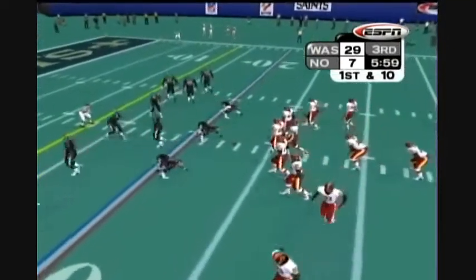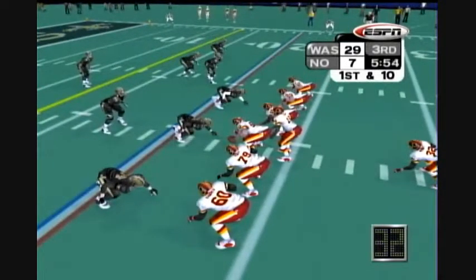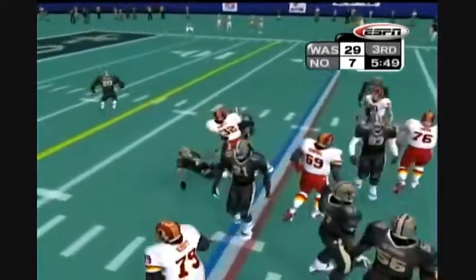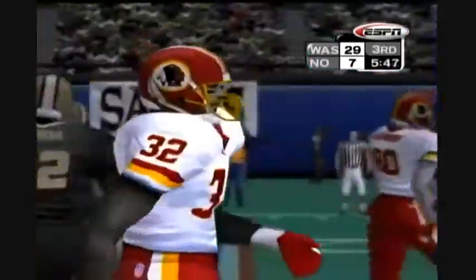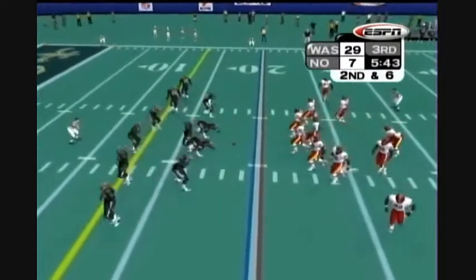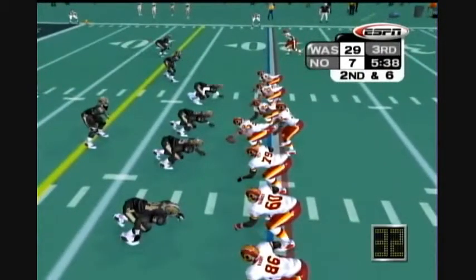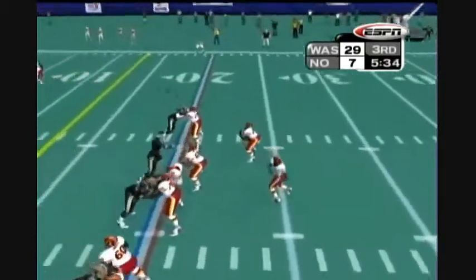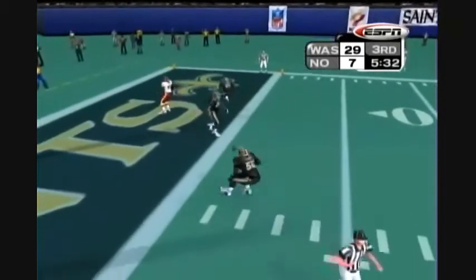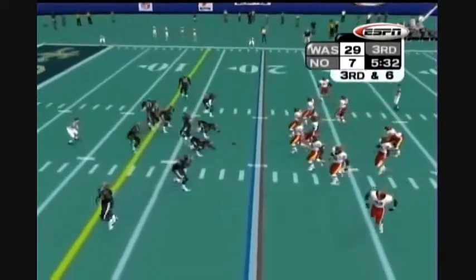First and 10. I formation, receiver in the slot. Set. Going to run it. Looks for a gap. Tackled at the 18-yard line. A 4-yard run by Bennett. Second and 6 at the 18-yard line. Set. Cut. The quarterback drops back. The defender gets a hand on it. Incomplete. That's his fourth pass defended so far this game.